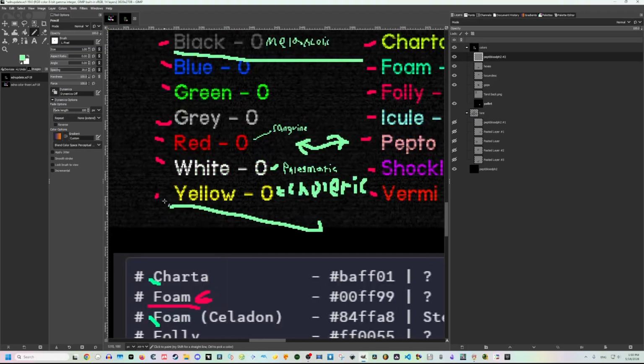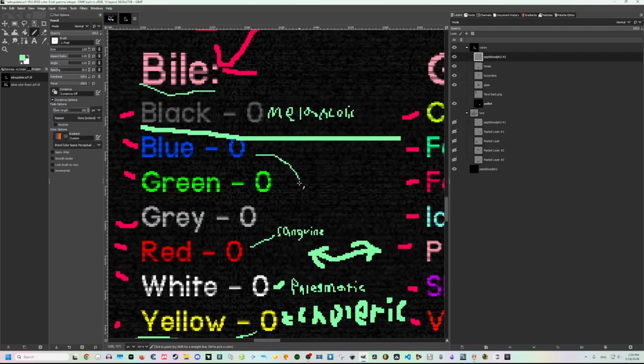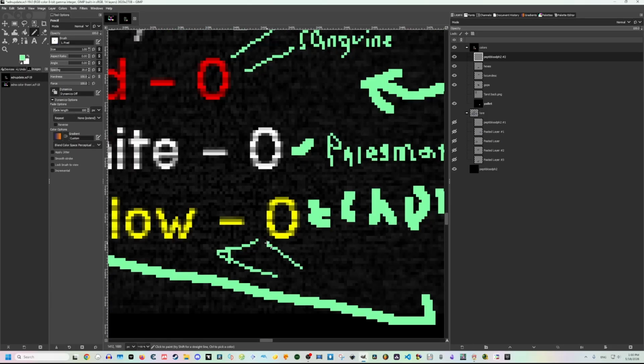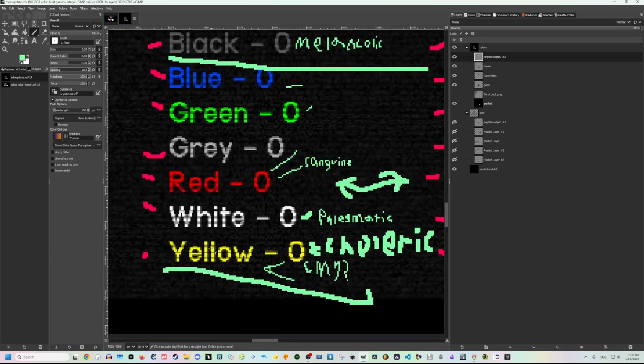Other things, it's weird that yellow's here. Red, green, blue are all normal additive primary colors. Black, gray, white makes sense because they're like shades. It makes sense for those to be there as a group. But yellow is very strange because yellow is connected to CMY. Yeah, we don't see any CMY connections with yellow.